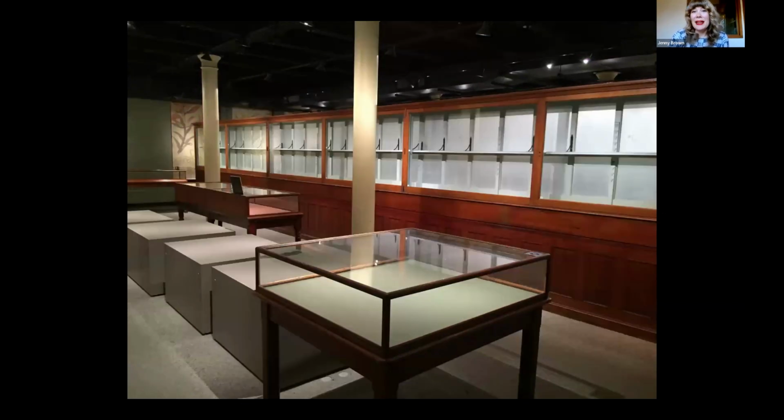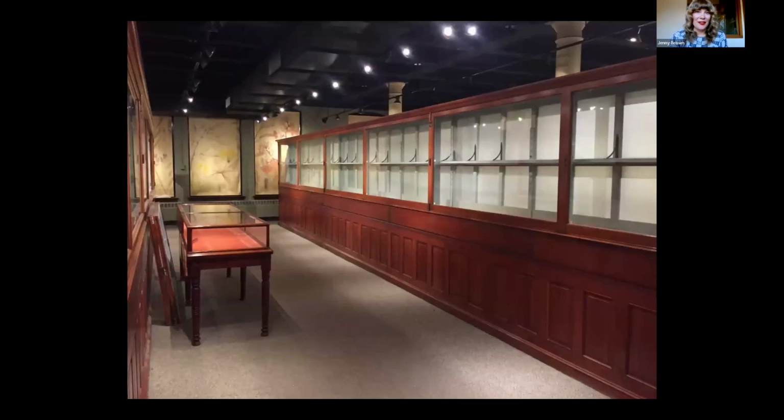The exhibit was completely emptied for the first time in the museum's history. All object handling was done by me and the conservator, with some assistance from local art handlers. Here are some more before and after photos.